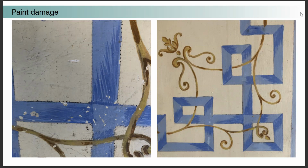So I don't exactly know the date, but I believe it's probably the 1870s, 1875, that this paint job happened.